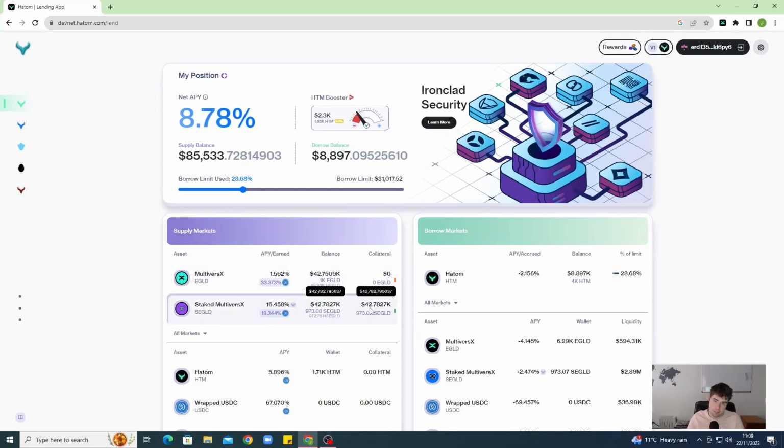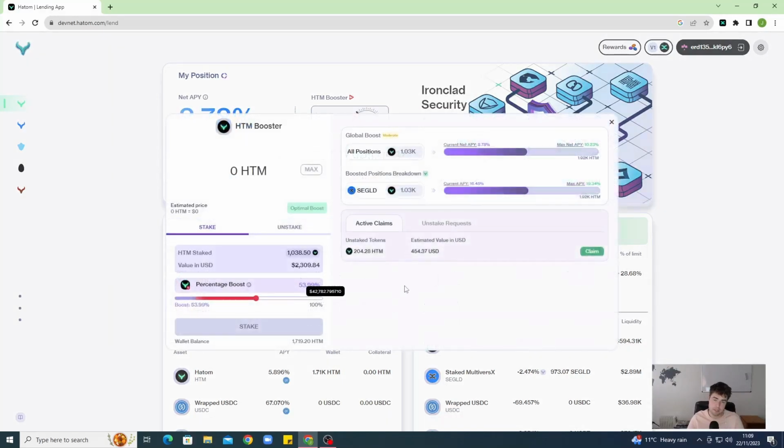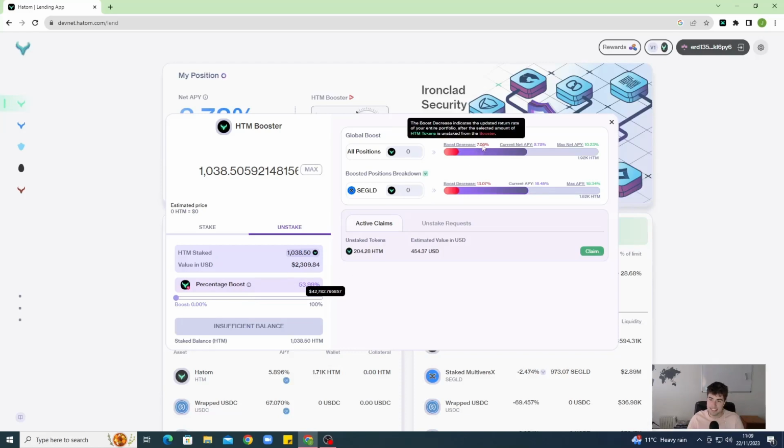So theoretically, I should have to supply $4,278 worth of Hatom into the booster to maximize my boost. And if we see here, I have 2.3K, or $2,300, supplied into the booster, giving me just around that 50% mark. And it very nicely visually represents how the Hatom Booster is going to impact your positions when you stake your Hatom in the booster. So if I unstake down to 0 from my 50%, my boost is going to decrease. I'm only going to get just over 7% yield on my assets that I supplied as collateral, as opposed to the 8%.